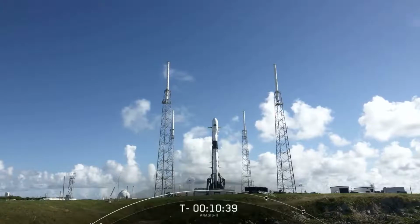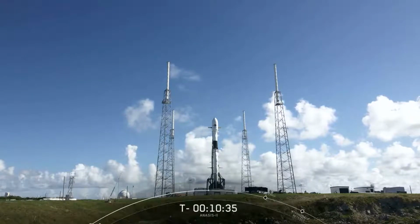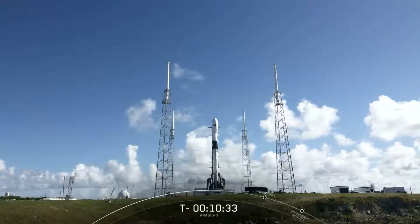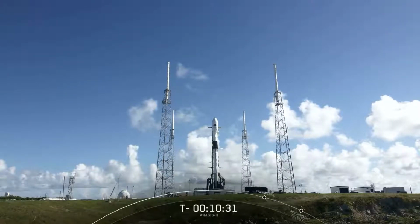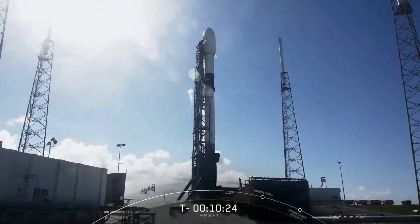On your screen is that view of Space Launch Complex 40 with the Falcon 9 rocket. It's our two-stage liquid-fueled launch vehicle getting ready for liftoff. Falcon 9 stands at about 230 feet tall, 70 meters tall. That's greater than the wingspan of a 747 aircraft. The bottom two-thirds of the vehicle is the first stage. It's designed to be reflown 10 or more times with minimal refurbishment between flights.